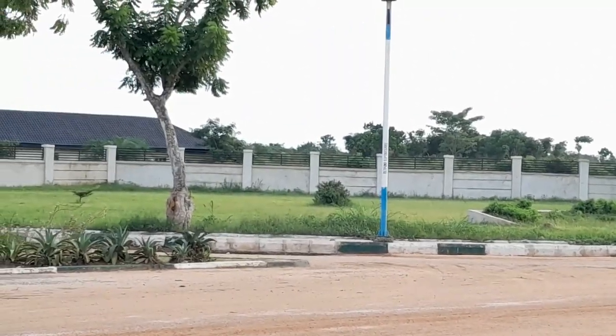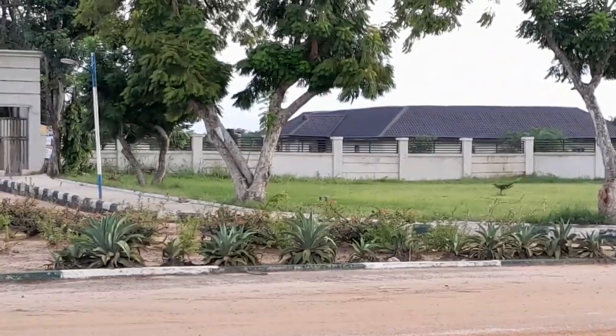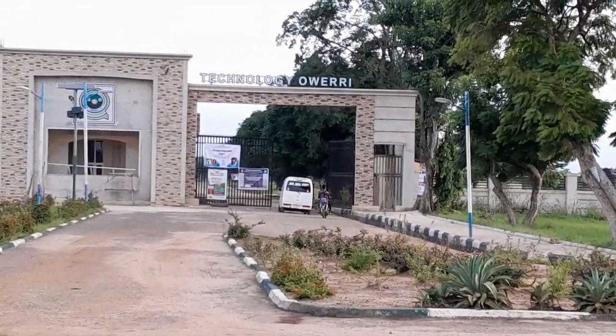You know, everything is not beautiful, but I love the fact that everywhere is looking so natural. You know, everywhere is green.